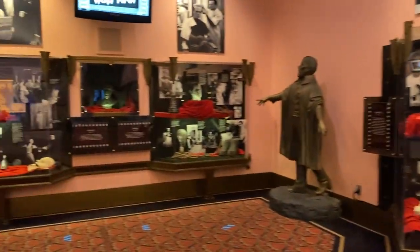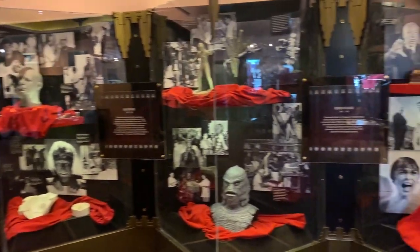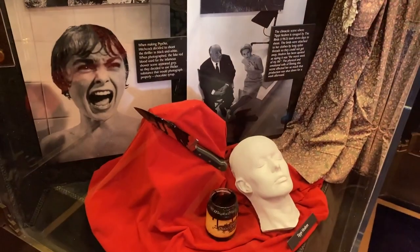So I'm going to take this time while it's still drizzling a little bit to check out the Halloween Horror makeup show. This is really cool. Got all these props and makeup things in here. Here's the creature from the Black Lagoon. Chocolate syrup was used to make the blood in Psycho since it was black and white. How interesting.